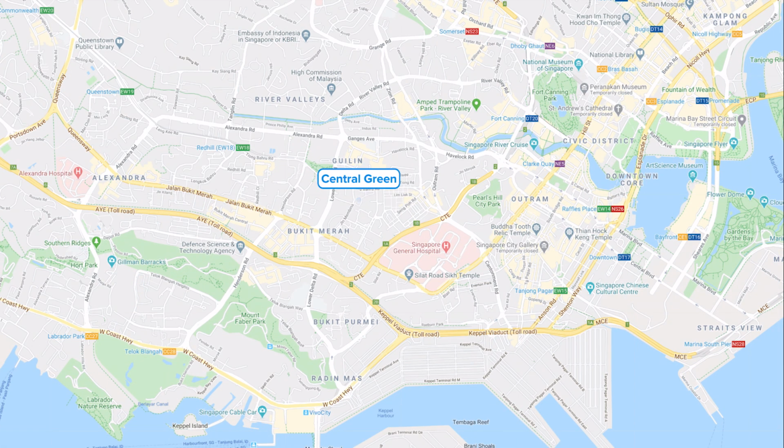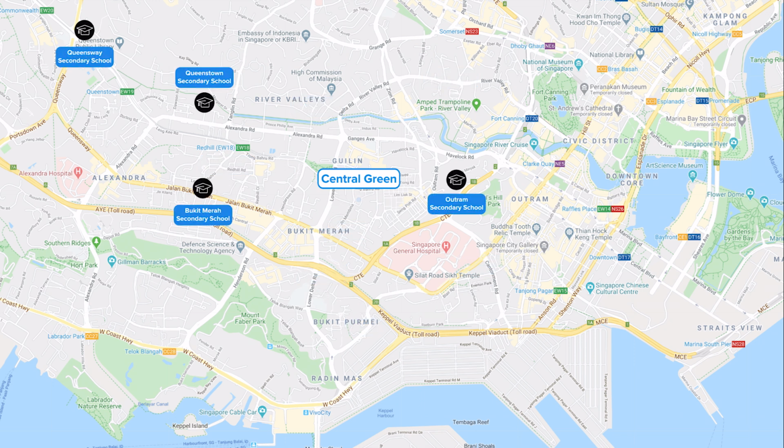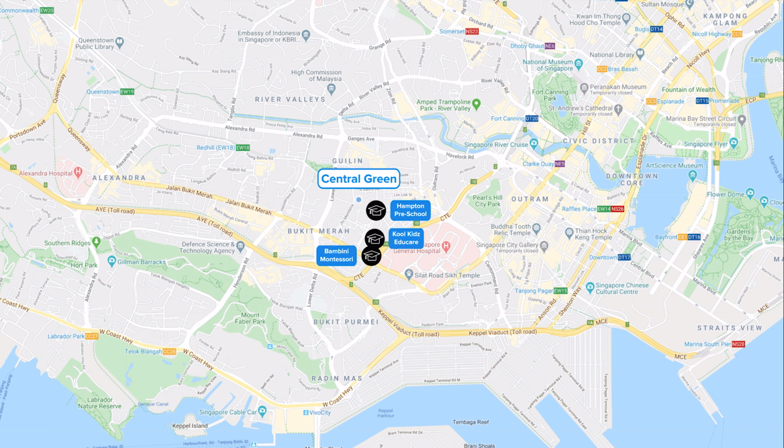Parents with school-going children who live in Central Green are spoiled for choice because there are 7 primary schools within 2 km, which includes CHIJ Kellock, Gan Seng Primary, as well as Radin Primary School. And there are also 6 secondary schools nearby, which includes Crescent Girls and Gan Seng School. In fact, for parents with young children, there are 3 childcare centres within walking distance.